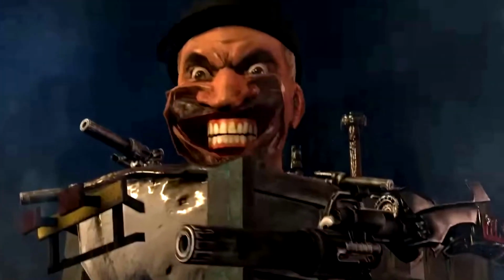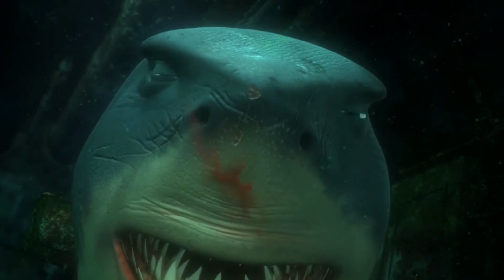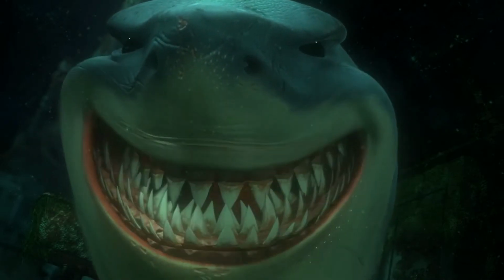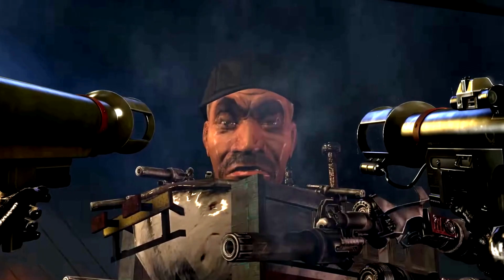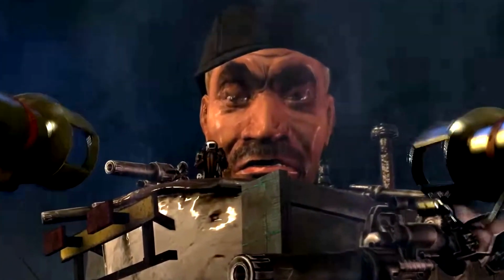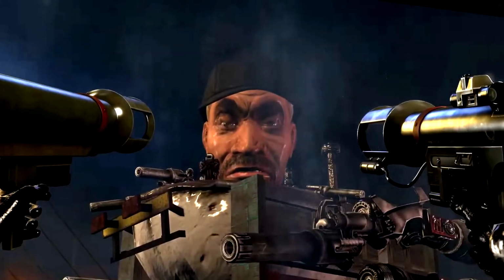This Skibidi Toilet forgot for a second that now there is a truce between agents and toilets, and he wanted to destroy the operator, and this moment reminded me of that big shark from the cartoon Finding Nemo. But one of the agents fired a paralyzer gun to make the toilet come to his senses, and as we can see, it helped.